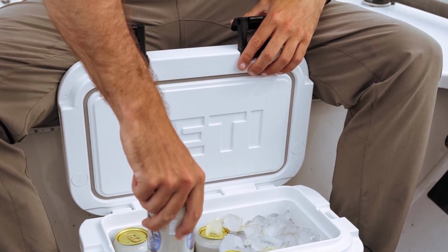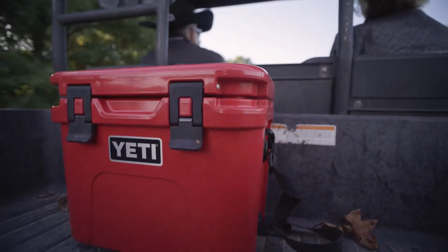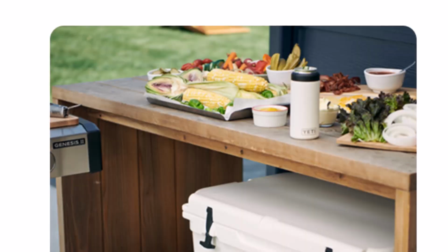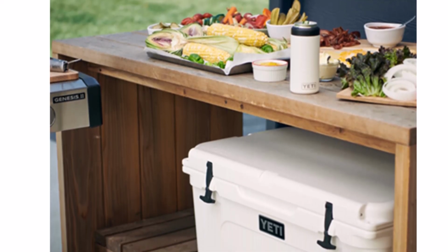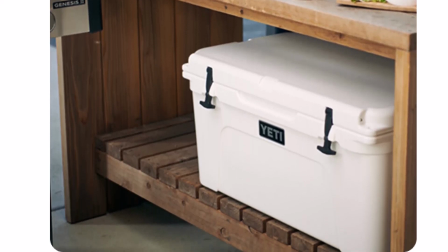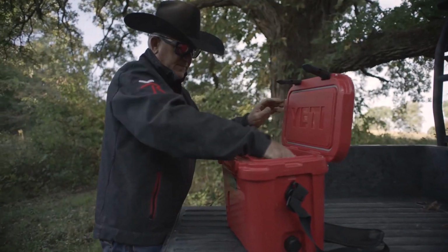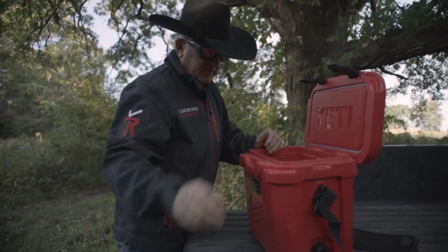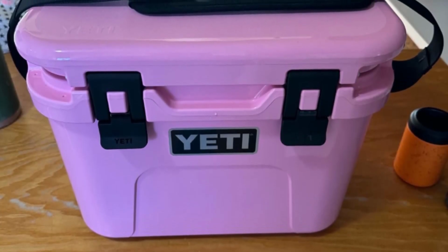It has a capacity to hold 22 cans or 16 pounds of ice, making it ideal for short trips, picnics, or weekends away when you don't need a massive cooler but still want dependable cold storage. A thoughtful design feature is its wine-friendly packing ability, as it can fit most standard wine bottles and 2-liter soda bottles on their side, which makes it a versatile option for both casual gatherings and outdoor adventures.